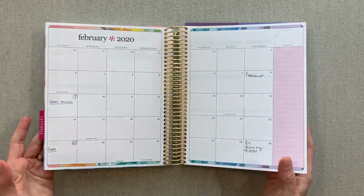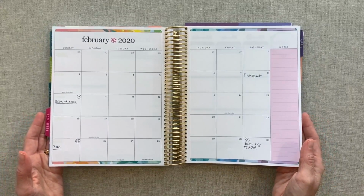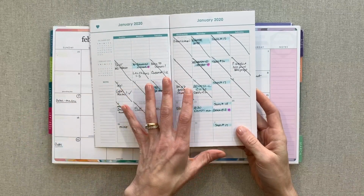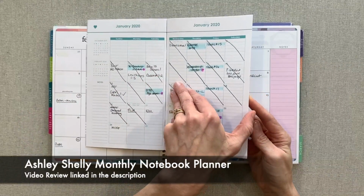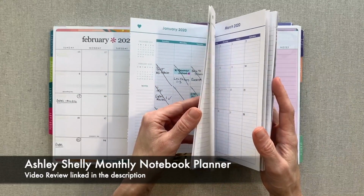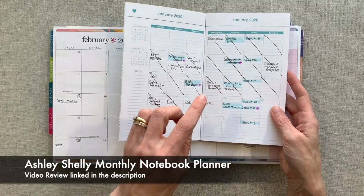I'm kind of weird like that. My monthly layouts, I have to see right in front of my face. Instead of a wall calendar, I use this Shelly Monthly Notebook. I absolutely love it because it is thin and it has no extra pages except for one lined page in between every month. She has lines on her months.